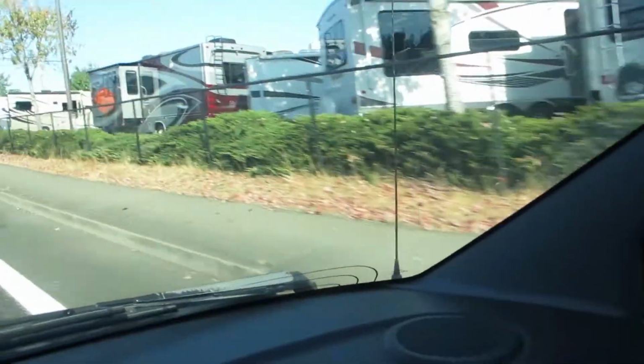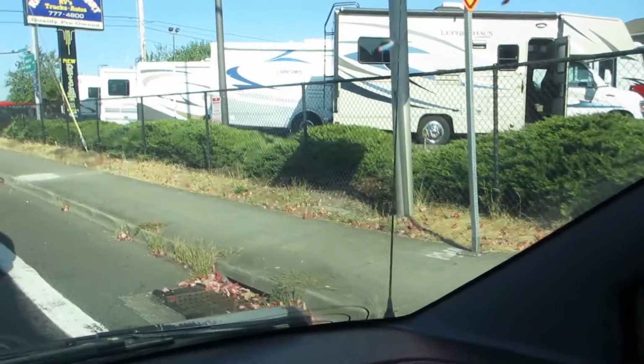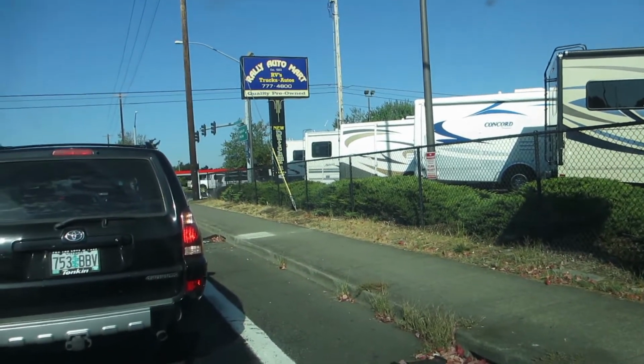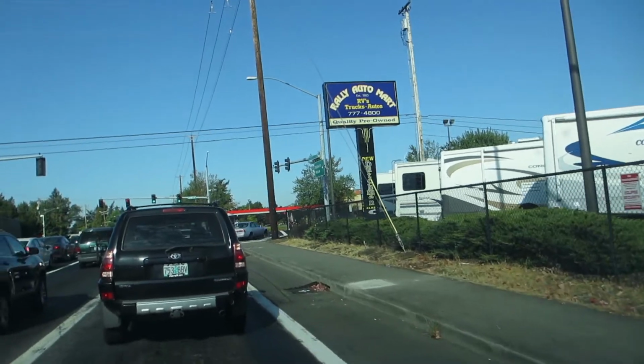On this side we've got Johnson RV sales here. Got some lovely vehicles, but unfortunately they're lovely prices too. Bit too high for me, but very nice to look at. I just said Johnson's, it's now Raleigh Auto Mart.